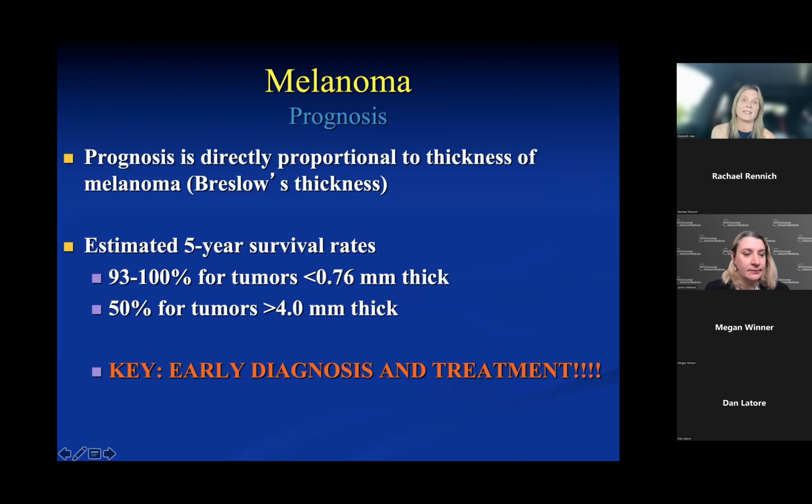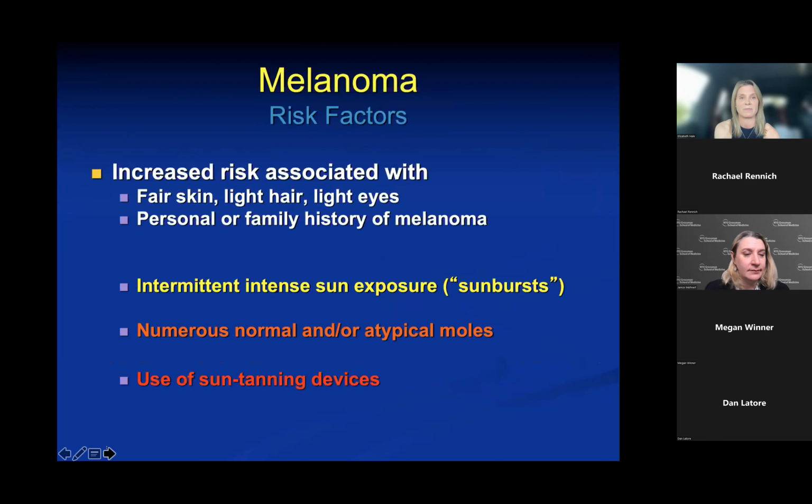Their survival rate is 93 to 100%, but once those tumors start to stay around the skin, invade deeper into the dermis, that's when they gain access to blood vessels and lymphatics. That's when they spread throughout the body, and that's where the prognosis becomes really dismal and where we look forward to more innovation in immunotherapy to help cure these patients.